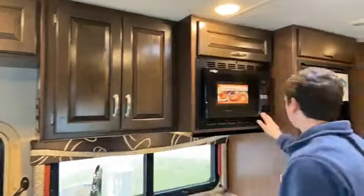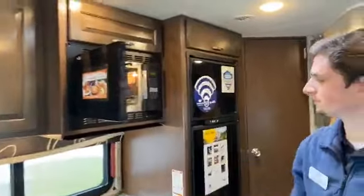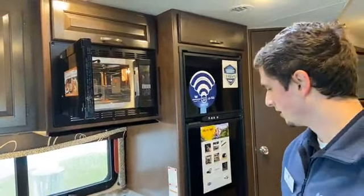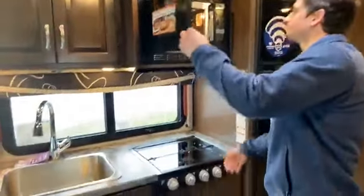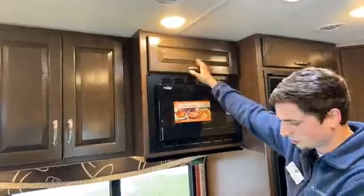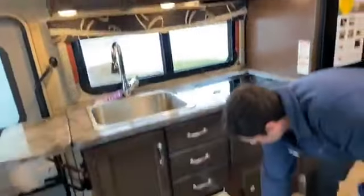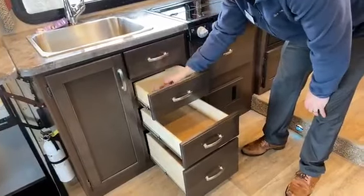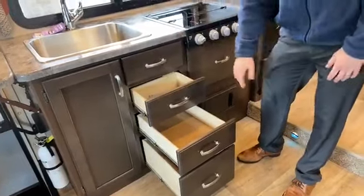And they give you a convection microwave oven with extra storage as opposed to a standard microwave with the propane oven. More storage up on top. And these are all full extension. You come all the way out. Don't have to reach into the back anywhere. You've got remotes here for the several TVs that you have.